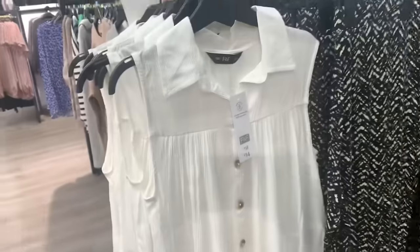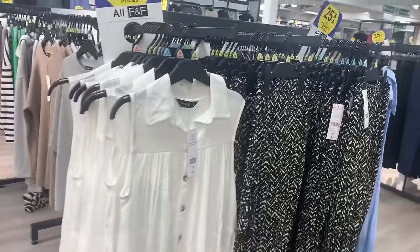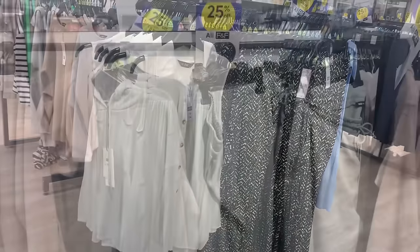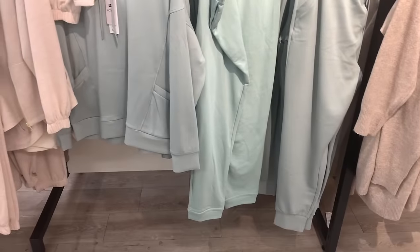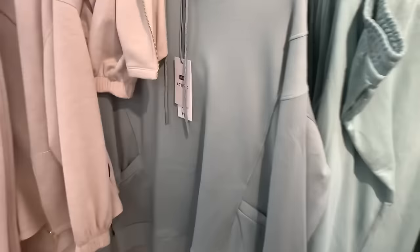These black and white pull-on trousers, stretchy trousers, look quite comfy, especially with the sleeveless top. They'd look quite nice together, wouldn't they? And there's lots of sweat sets in there, like the loungewear, the tops and the bottoms. Lots of pastel colours.